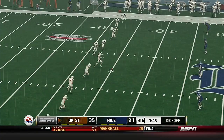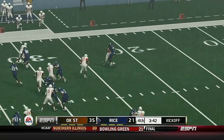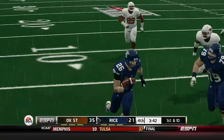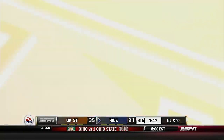Get set to kick this one away. Taken from the 10. Tackle at the 24. Boy, this is turning into a shootout here. Now, remember, the last time we saw this offense out on the field, they answered the bell and scored a touchdown. Can they do that now a second time?